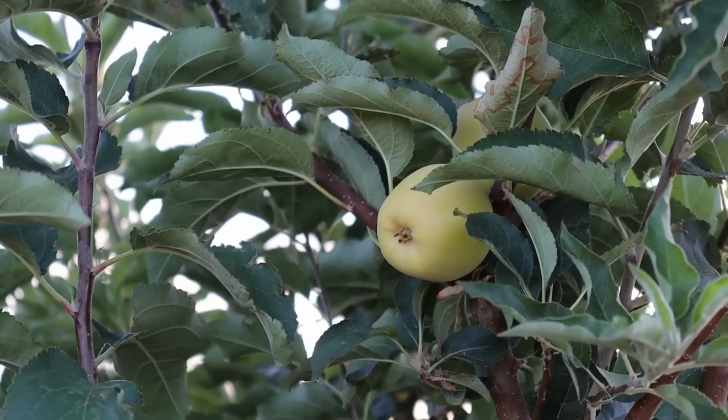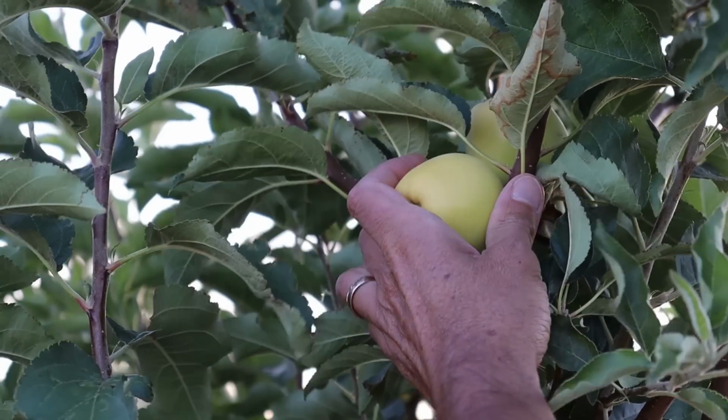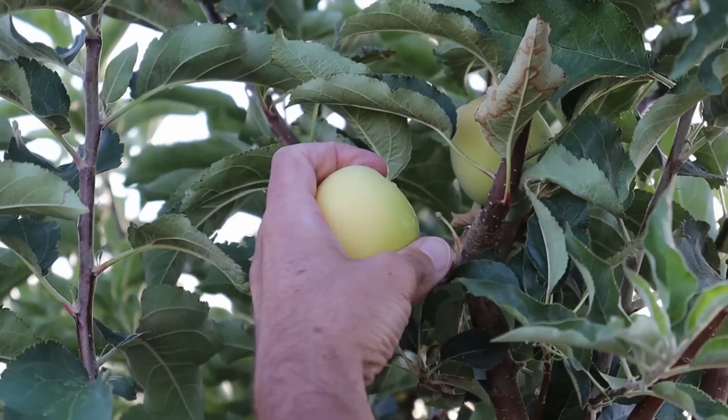A couple things that we harvested this morning. We've got apple season. We don't have a lot of apples left on the trees because the birds take a few out. There's still a few left, but this is an Einsheimer apple. So we're going to try that out real quick.